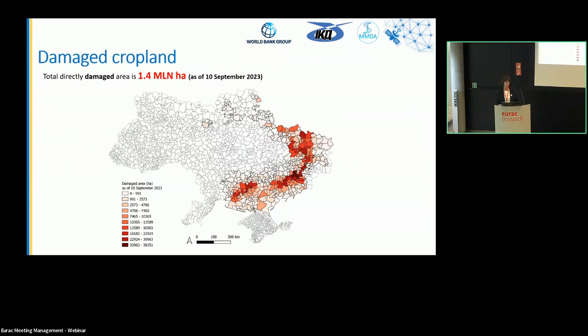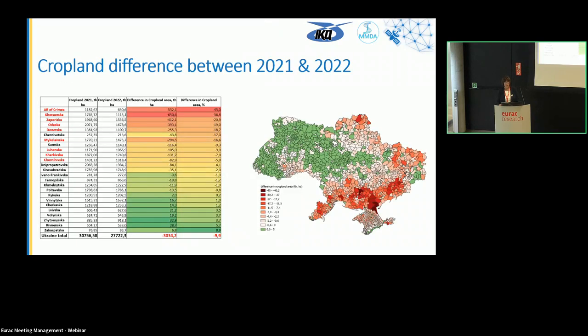And right now we calculated the total damaged cropland, and it is about 1.5 million hectares along the front line of this war. And while estimating the total cropland, we can see that due to war, the total cropland decreased last year by 10%, and all these red areas are the areas where the cropland area decreased.